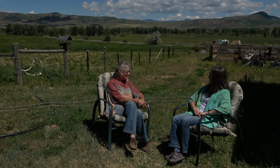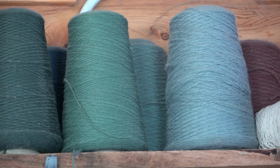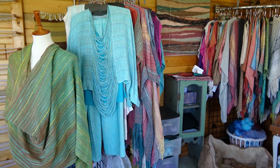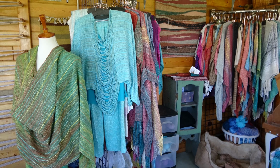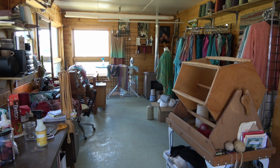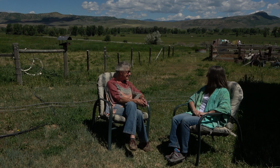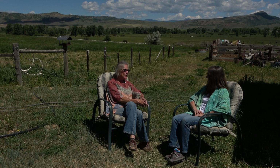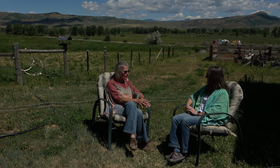So when do you find time to weave? Oh, every day. I weave daily. I dye daily, because my studio is here on the ranch. And so the cranes and the cattle and everything interact beautifully. They are totally interactive. They don't interfere at all.